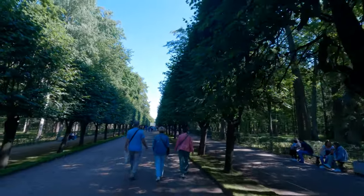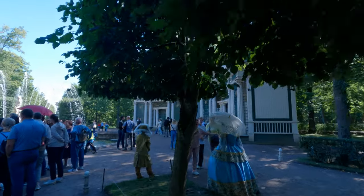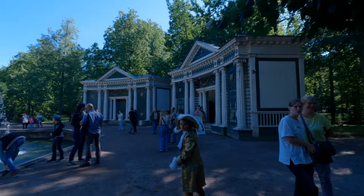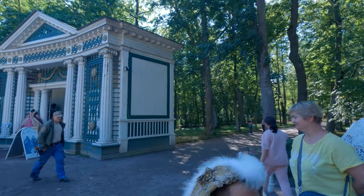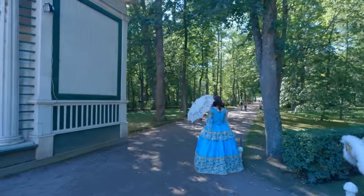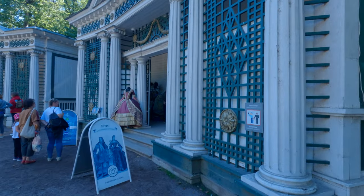It smells like forest and grass. This fountain is called the Adam Fountain. This is on the east side of the garden. On the west side, there's an identical one called the Eve Fountain. You can change your clothes here and get changed into costumes of the period and have your photographs taken.